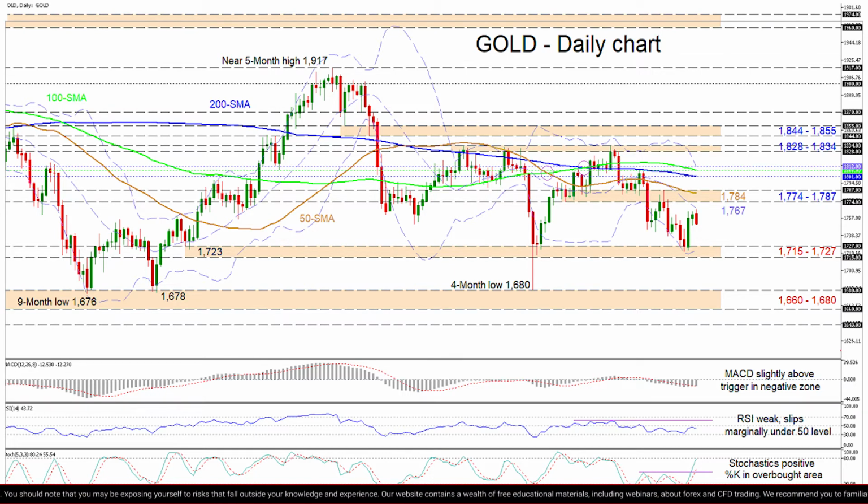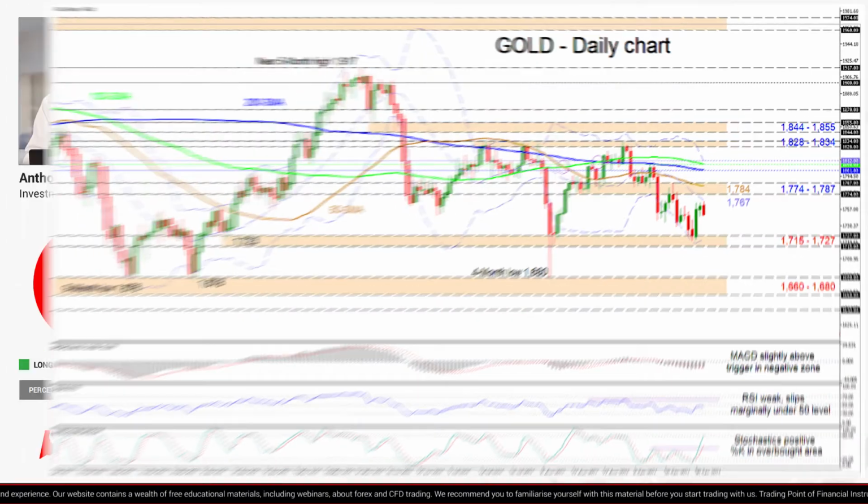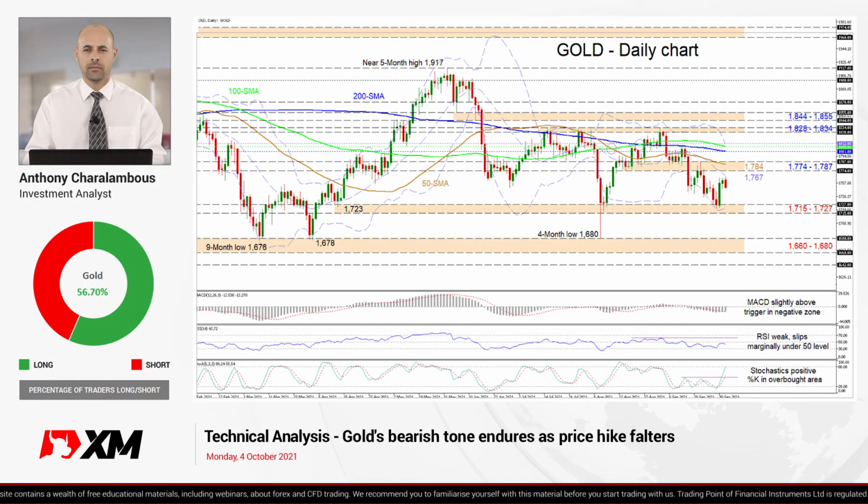Summarizing, in the short-term time frame, gold is exhibiting a slight neutral to bearish bias. It appears bearish forces are gaining a lead, but a break either below 1,715 or above 1,834 would be needed for a stronger directional price path to evolve.